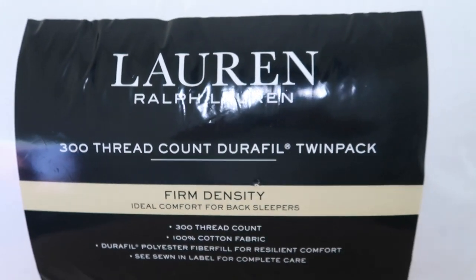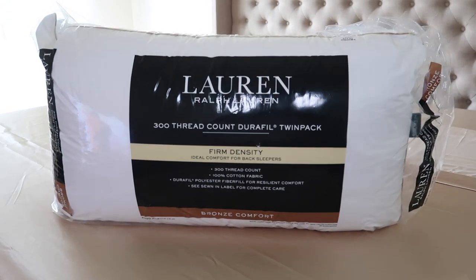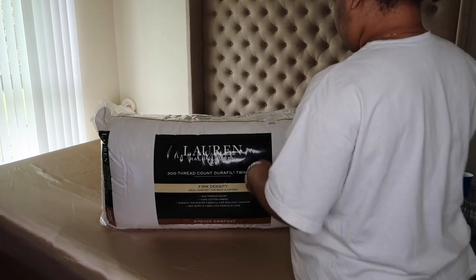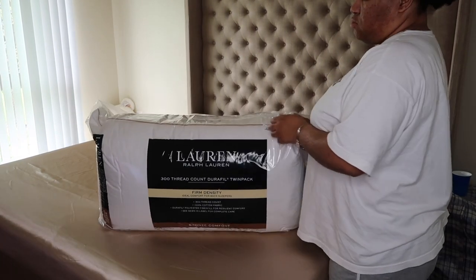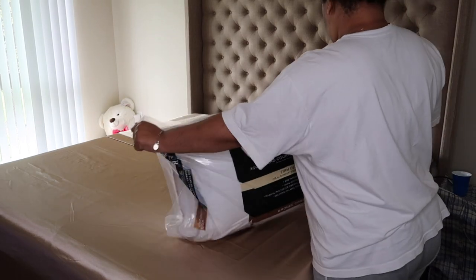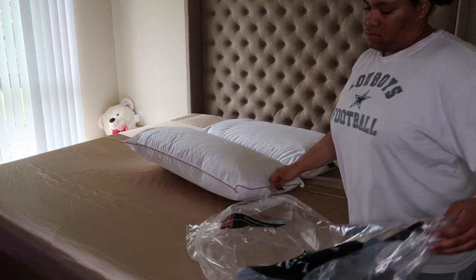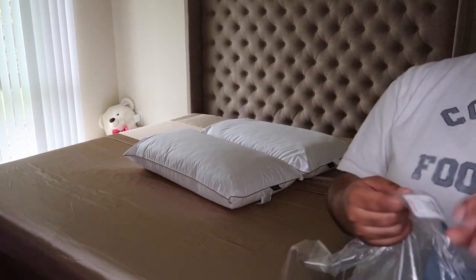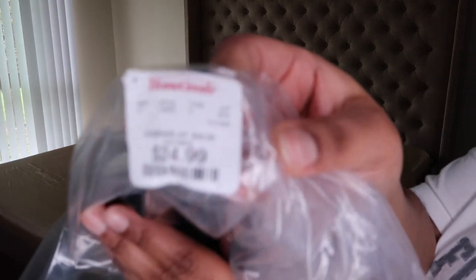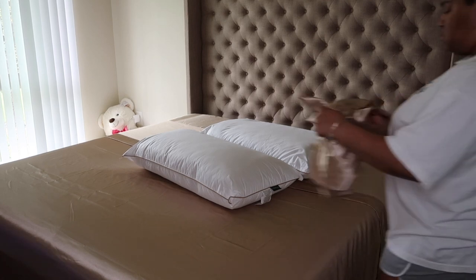I got these pillows from Home Goods. These are the Ralph Lauren pillows. I get firm density because I was in an accident recently, so firm. My bed is also firm, but it's still really soft. But I get those just for like the neck and back support. And these are king pillows. They were $24.99. Again, I got these at Home Goods.